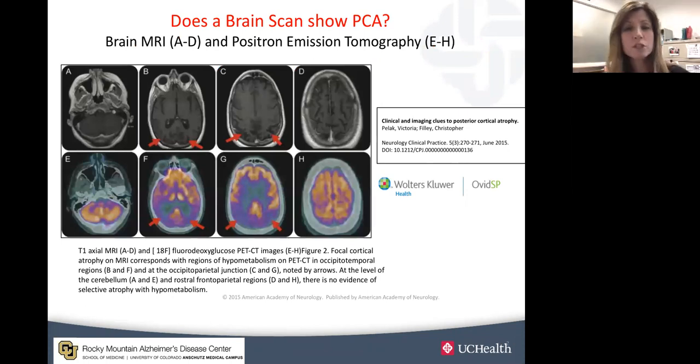And another question many people ask is, can a brain scan show PCA? Well, we can't be certain that somebody has PCA or even what type of disease they have for sure with current scans that are available on a clinical basis and not a research basis.